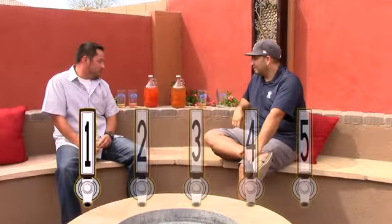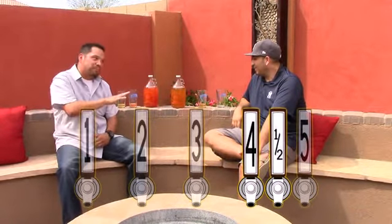What would you rate this as? I'm gonna go 4.5. I'm gonna be picky with that number 5, man. There's only a couple beers in the world that are number 5, but there are some of them that are so damn close. So I'm gonna say 4.5 out of 5. I'll roll with the 4.5 too.